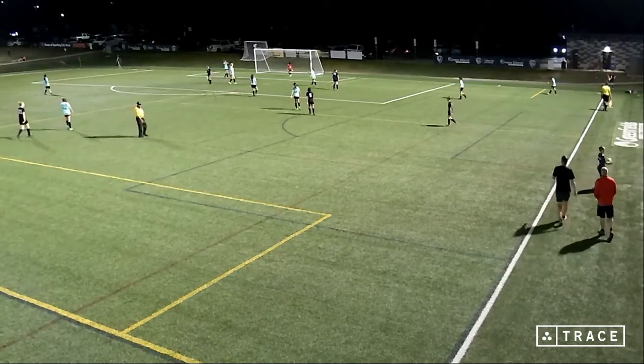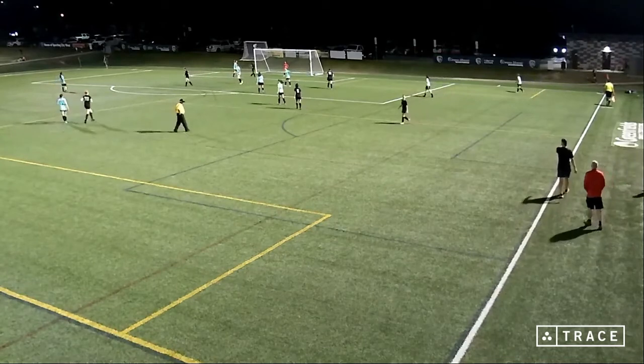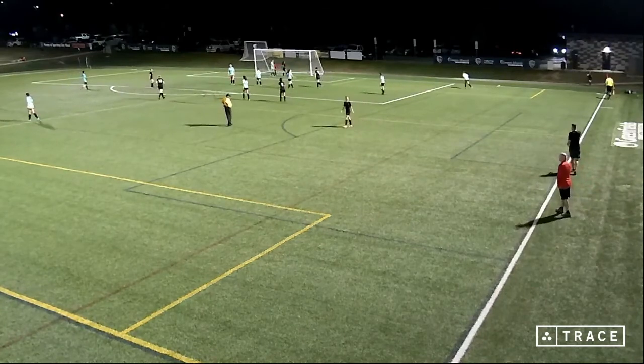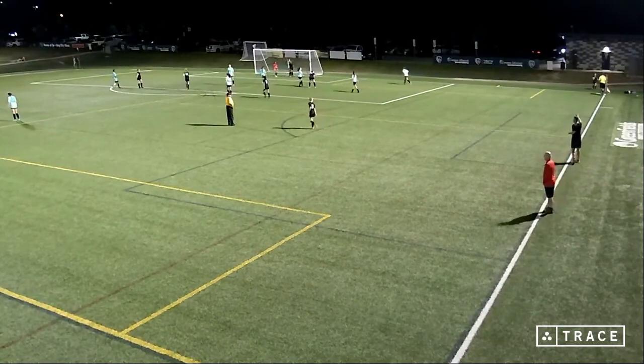I'll play the clip again here in just a moment so you can see it again, knowing what we specifically talked about. But look at their body language. Are they ready to receive the ball that you're going to play? If not, play them the ball that they're ready to receive or hold on to it and give them some information.